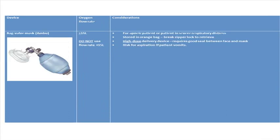This is the ambu bag. It is used when a patient is not breathing or is breathing but remains hypoxic despite use of a non-rebreather mask. The flow rate for the ambu bag is 15 liters and higher.